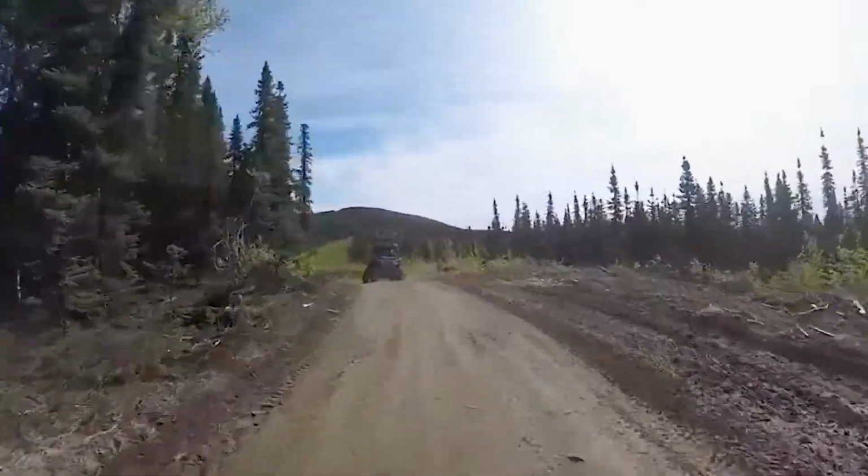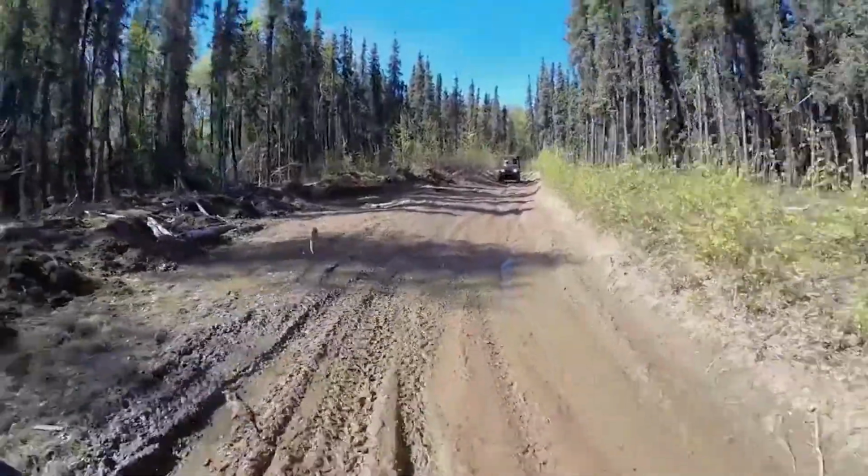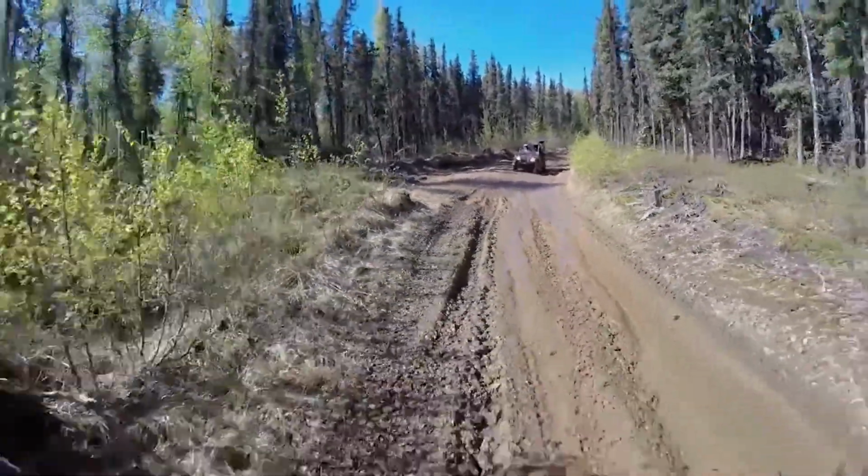Also during the summer, we have an ATV tour that's starting this summer, so we'll be doing a lot of land clearing and trail maintenance for all of our ATV tours.